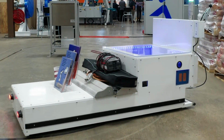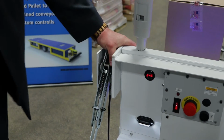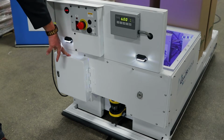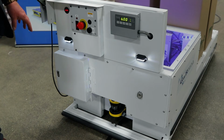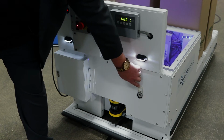We also have a lift mechanism that you can lift the motor and put the vehicle in neutral for maintenance purposes. Also included in this compartment is 89 amp hours of battery service, and also a compartment to get into the PLC if you need to.